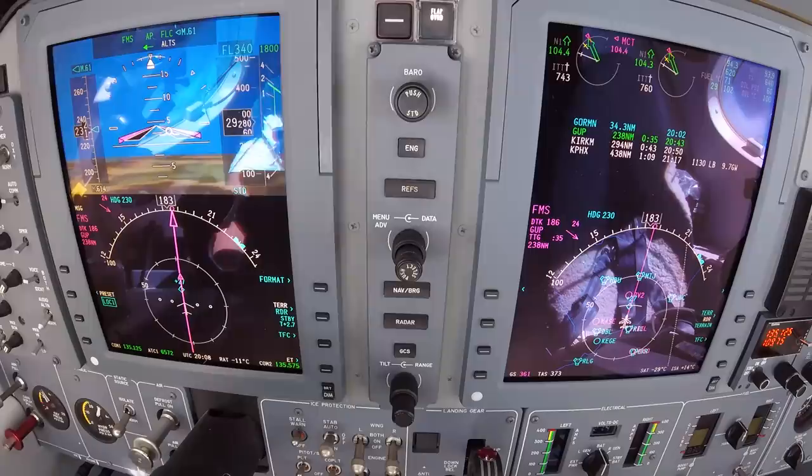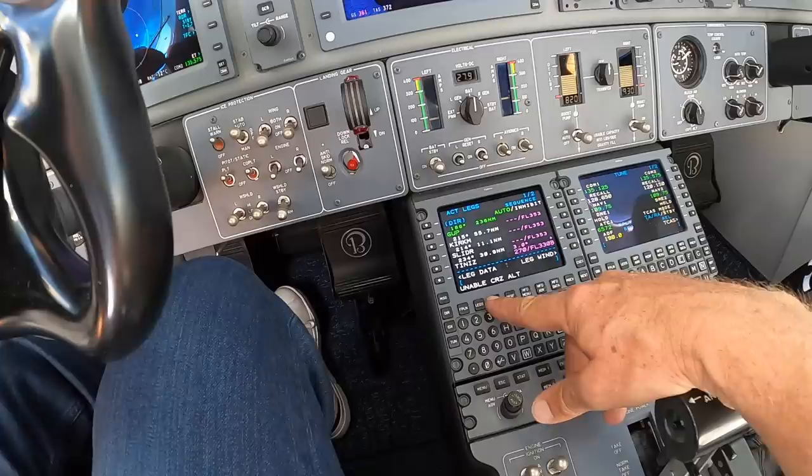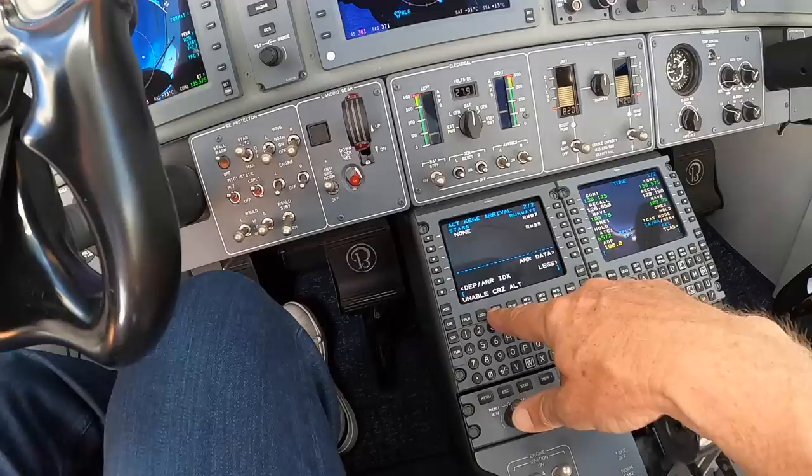Anticipating a runway 25 left. So actually, if we want, I can do this. Let's do a visual. Okay, here we go.